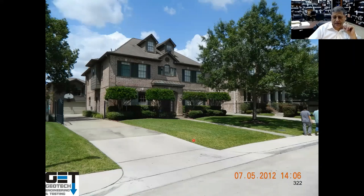Here's another house in Bray's Heights. A bunch of attorneys live here.